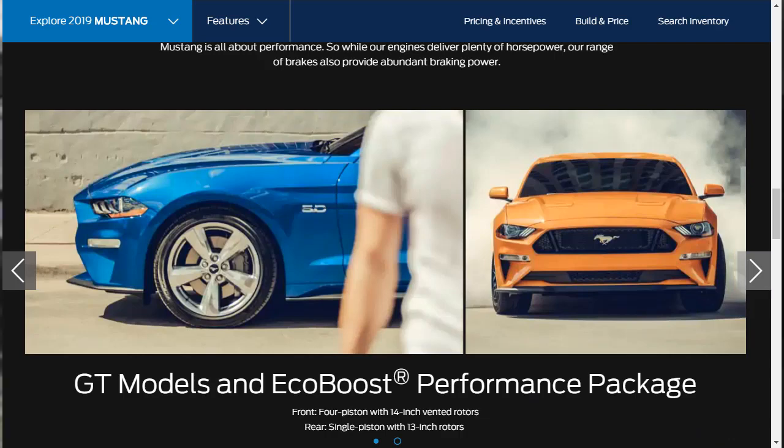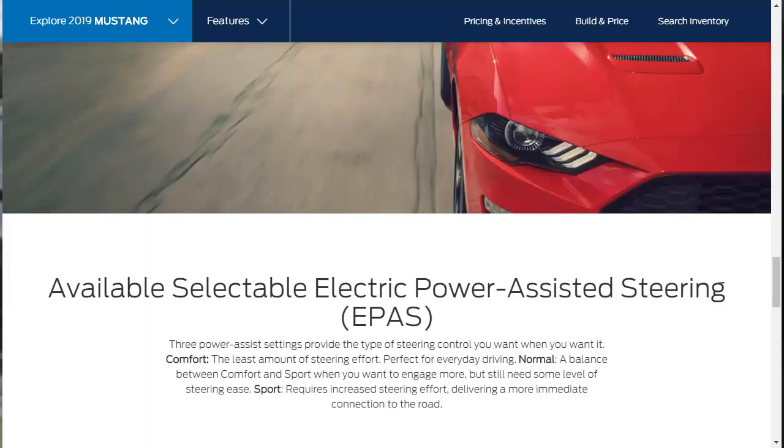Remember that? There's available selectable electronic power-assisted steering. So yeah, that gives you 3 modes of steering: comfort, the least amount of steering effort; normal, a balance between comfort and sport; and then sport requires increased effort to turn the wheel. I like that. So that's pretty cool. I'd want that. Hopefully we can option ours with that. I think that's a cool feature.